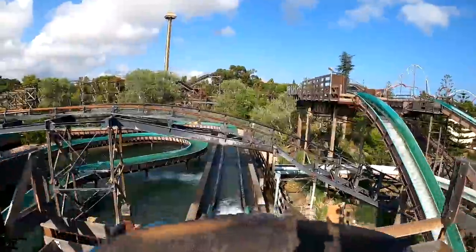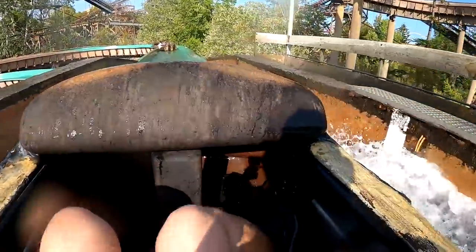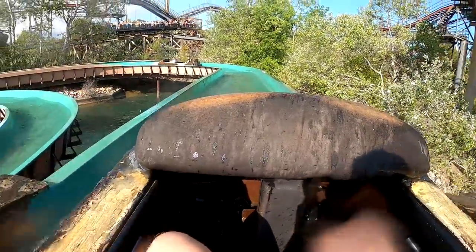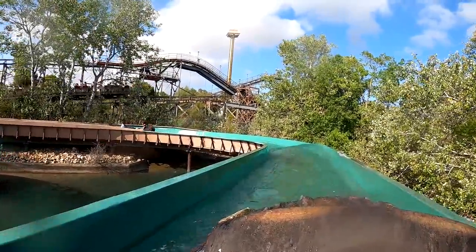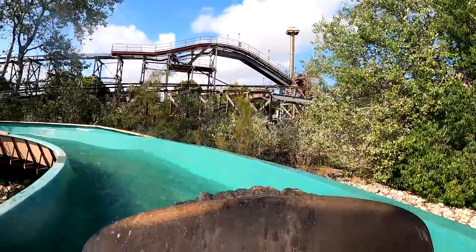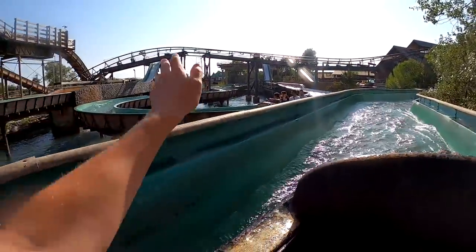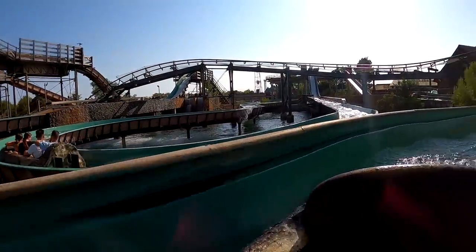Oh, here we go, small drop first. Here we go. Oh, already, look at it. I'm sat in the front because I'm absolutely baking hot. I had to stand in that queue, so I'm hoping for a nice big wave to come over. Normally does on this, it's a good one. Get any interaction? Hello, hola, hola.